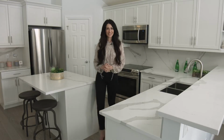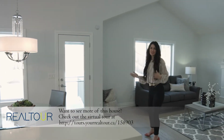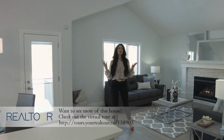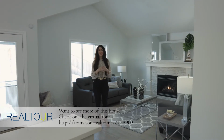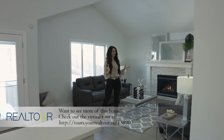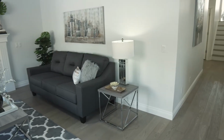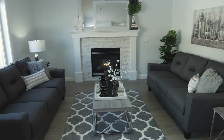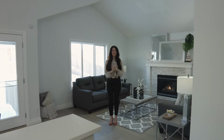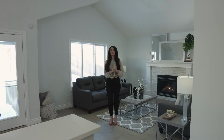Let's have a look at that living space. Welcome to the living space. These soaring vaulted ceilings make this space so open, so bright. I feel like this space can be enjoyed with your children, with your guests, and I know it's going to be a space that's going to be well used and well loved here in this home. Rounding out the main level is 2 spacious bedrooms and a full bath, and then up a few stairs you have your lofted master suite. Let's go have a look.